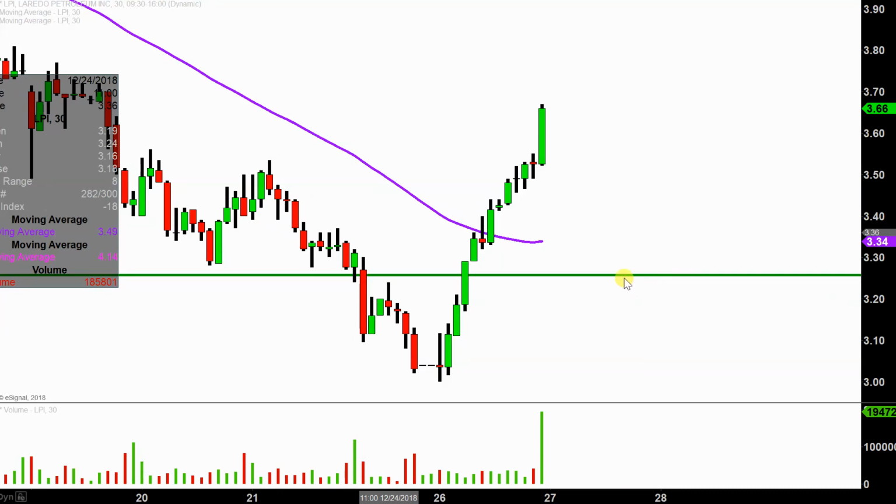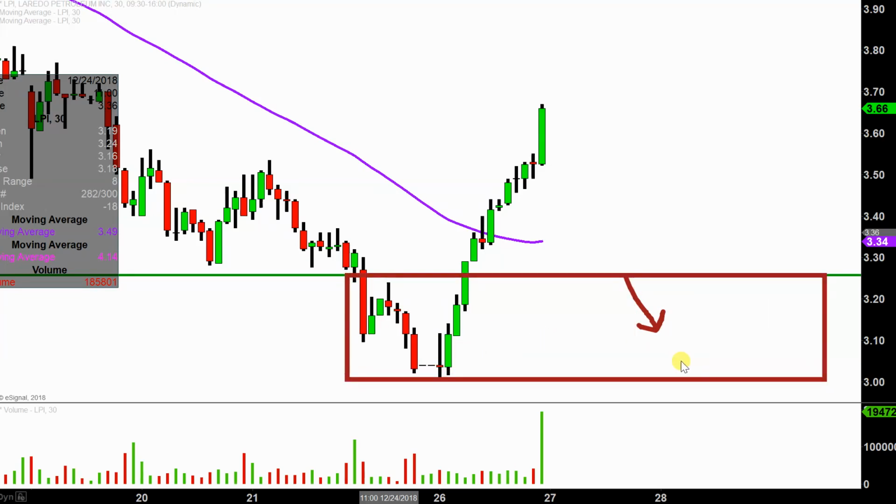Any sort of closes below there, or worse yet, if the price separates to the downside, what would that be doing to the price? That would literally be putting the price right back inside of this area of the chart where it was when it was flirting with those lows. Again, going back, not a sign of true strength.